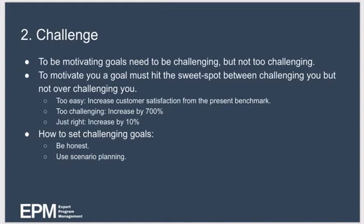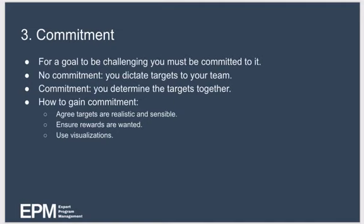And secondly, think about what scenarios might arise to slow down your progress towards your goal. Plan ahead. You could perform some scenario planning to determine how you're going to push through these challenges if they arise. Now, 3, we have commitment. For a goal to be motivating, you must be committed to it. Likewise, if you're setting goals for others, you need to ensure that they are bought into those goals.